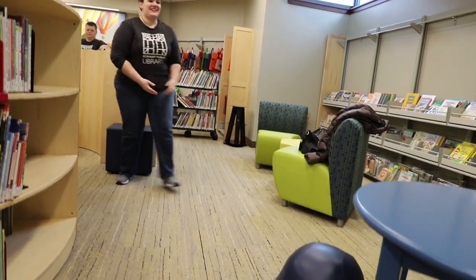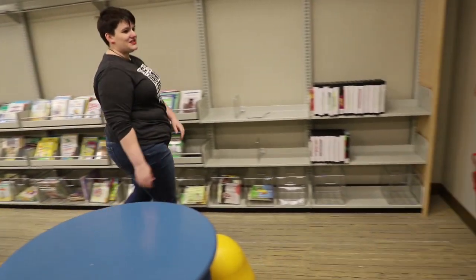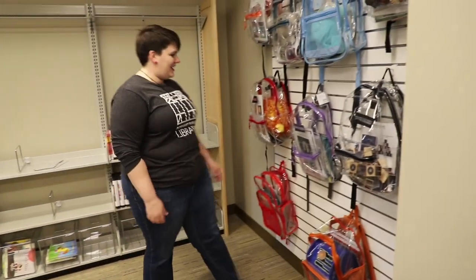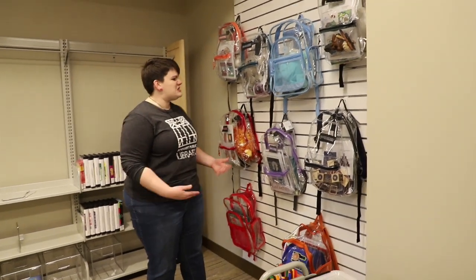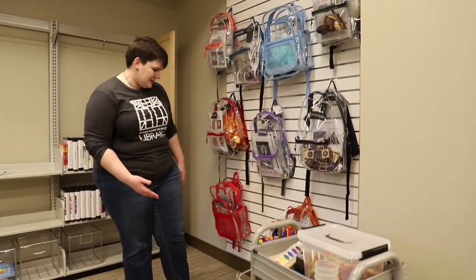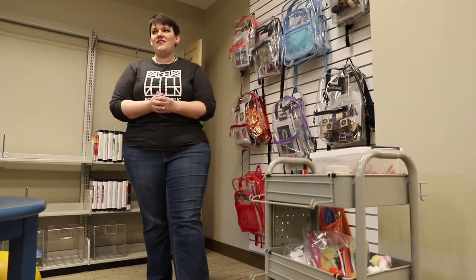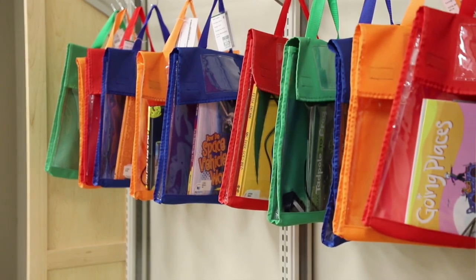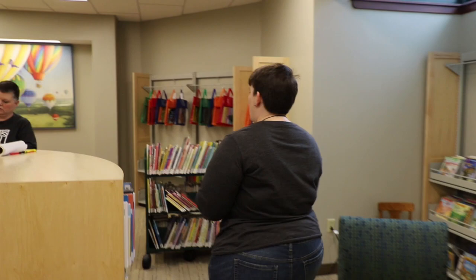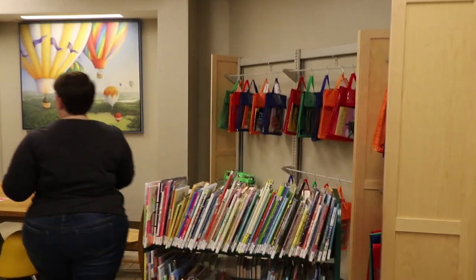We've also added things like our kits. We've done some new and exciting kits in backpacks, so you can take these. We've got ones about things like space, constellations, mail, music, lots of different things. Over here we also have our box books, which are books that actually talk and you can follow along with them. They're great for learning to read or getting some of that practice.